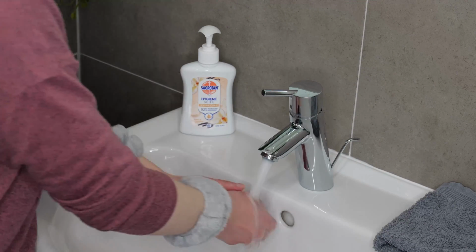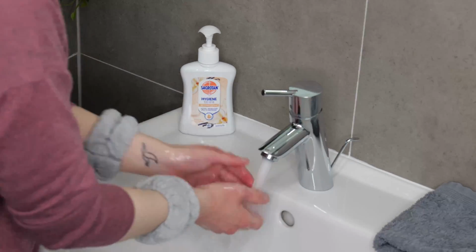For this I'm going to use the Ordinary Glucoside Foaming Cleanser to remove excess oil, dirt and sweat from the skin. But before we are going to do that, we need to make sure that our hands are clean to avoid the transfer of bacteria and other impurities to the skin. So let's do that. Begin by wetting your hands with clean running water.